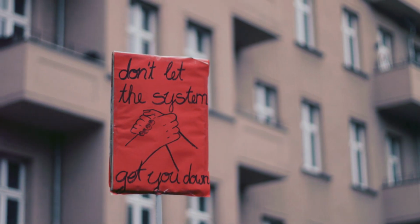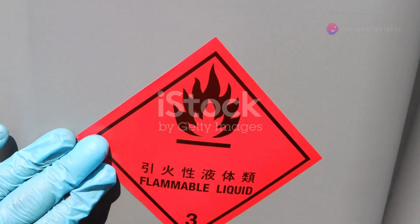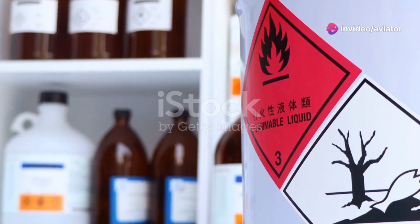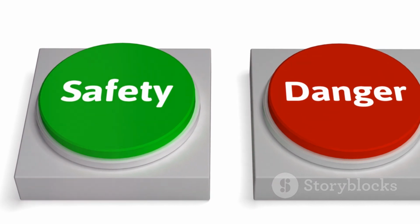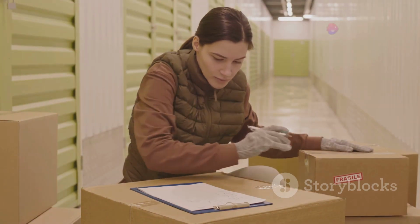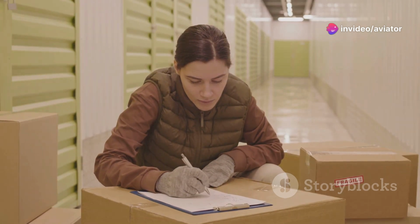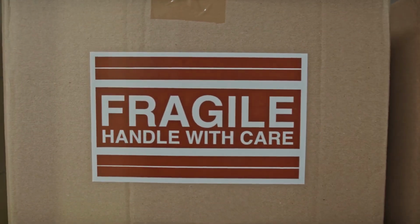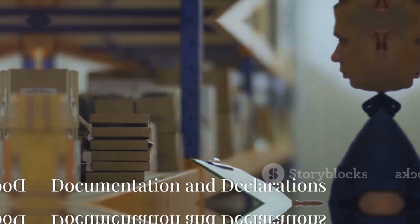We're talking about those colorful diamond-shaped labels with symbols and numbers. Each label represents a specific hazard class, like flammability, toxicity, corrosivity, or radioactivity. The numbers indicate the severity of the hazard, with higher numbers representing greater risk. The IATA DGR has strict regulations regarding the size, color, and placement of labels, ensuring they're visible and legible throughout the journey. These labels serve as a critical visual cue for everyone involved in the transport chain.